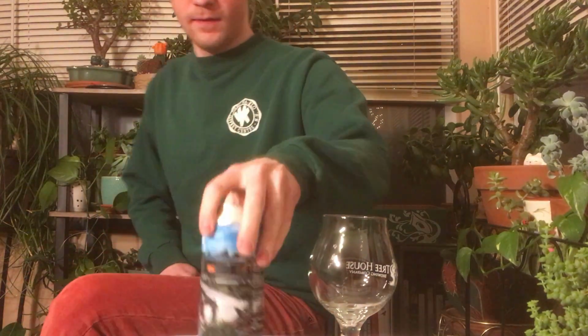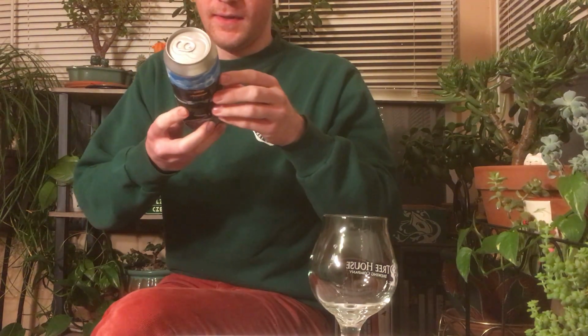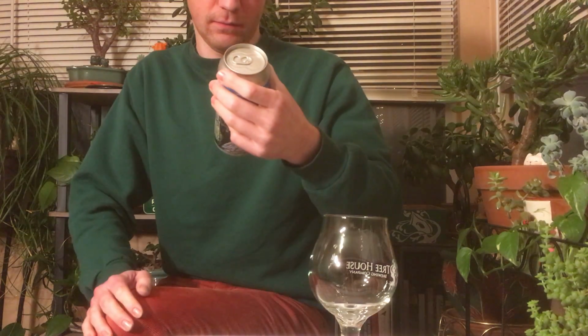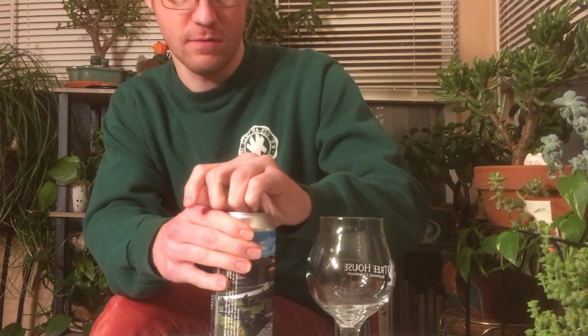Hello, I have 8 from Treehouse, their 8th anniversary double IPA. I think this was brewed last year for the first time, or maybe earlier this year. It's 8.6% alcohol. It uses a really big group of hops: Simcoe, Amarillo, Citra, Galaxy, Mosaic, Centennial, and Warrior. And this is a little over a month old. It was canned January 26th.